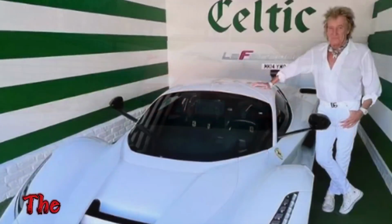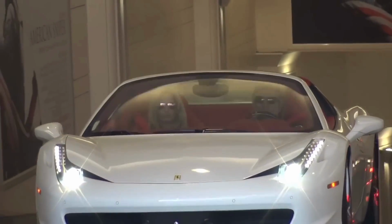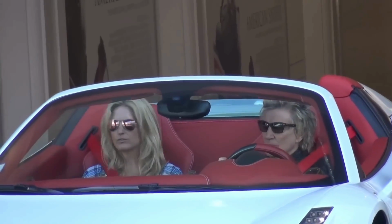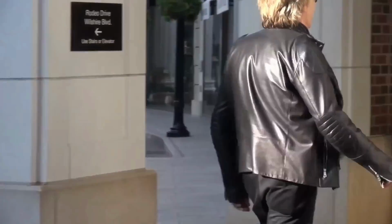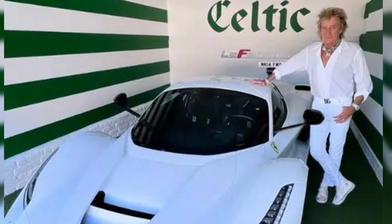The LaFerrari. The LaFerrari in Celtic football colors is undoubtedly one of Rod Stewart's most iconic rides. The luxury vehicle is no longer made and has become such a sought-after item that the average car now costs between £4 to £5 million. Of the car's purchase, Rod Stewart has been quoted as saying, "The conclusion of a 3-year search for this work of art, a LaFerrari in its own Celtic garage."